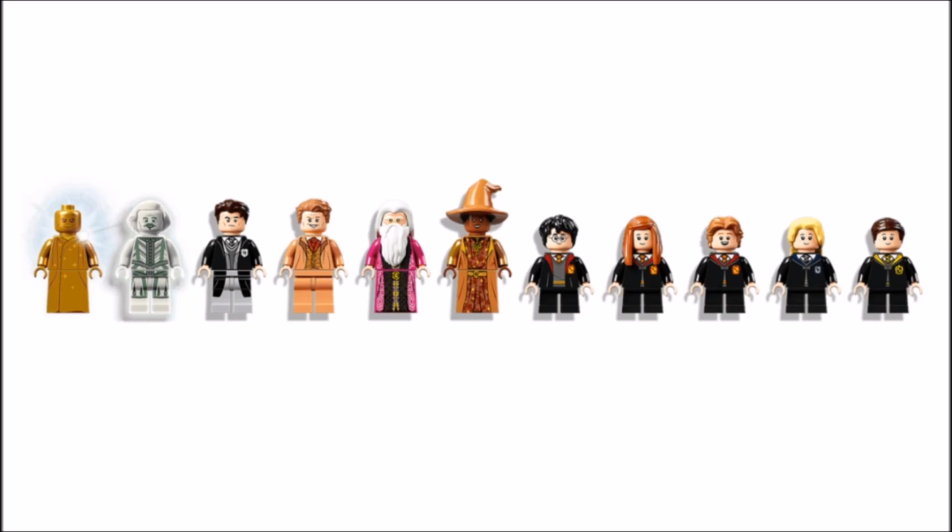Other little issues I have with the minifigures include the look of Tom Riddle. I think those legs had to be dual modded for them to work really, as the side on view for that figure looks silly in my opinion. It's just all light grey.